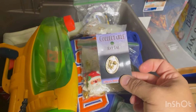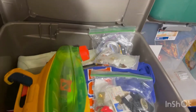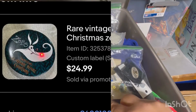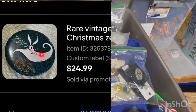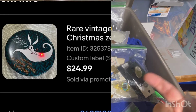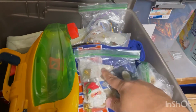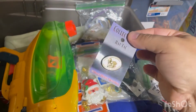But these $20, I still have all these pins to sell, and I'm way in the profit. And these are clicking off reasonably quickly. There was one that was, oh, look at this Nightmare Before Christmas. It's a light up. I had to buy a battery for it, but it was like 75 cents free shipping. And so it's working out fairly well, these pins.